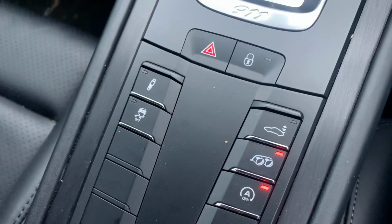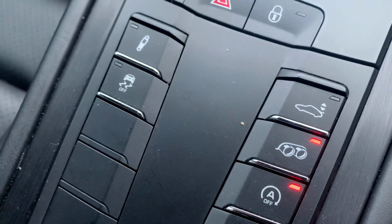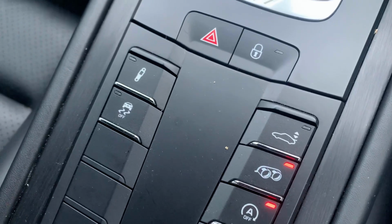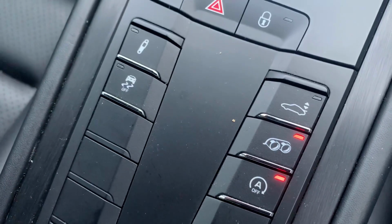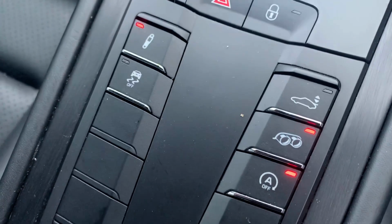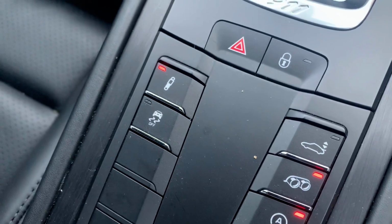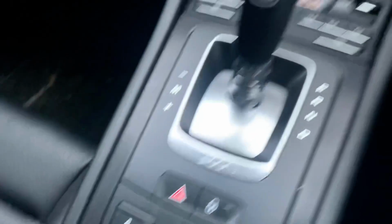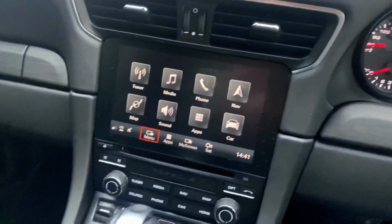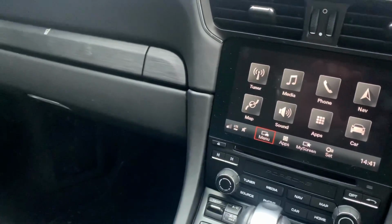But if I turn to sport, then the exhaust comes on, and the automatic stop start, when the engine shuts off when you come to a stop. When you have it on sport, that comes on. If you put sport plus, then the PASM comes on as well. So it really is just presets. I tell you, I drive in sport most of the time because of the beautiful exhaust sounds, all the burbling and popping. It's quite addictive, frankly, and I prefer to have that in place.